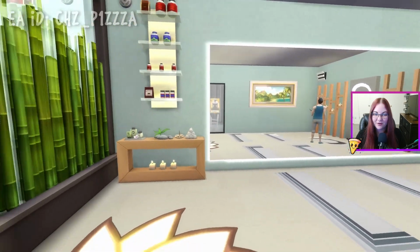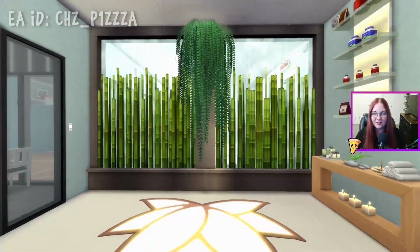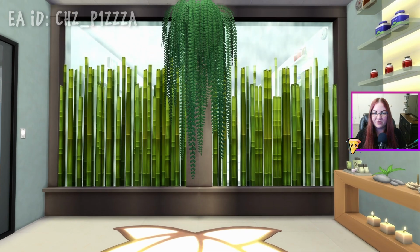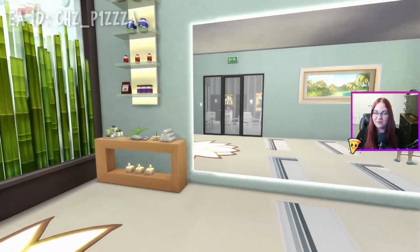Let me show you where the water's at. Ta-da! I don't know what cha-da is, but that's what came out of my mouth. I made this fun water wall with some plants on it, just to give it that calming, relaxing vibe. I thought that would be awesome.